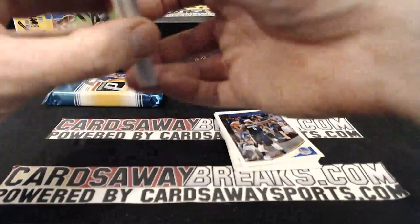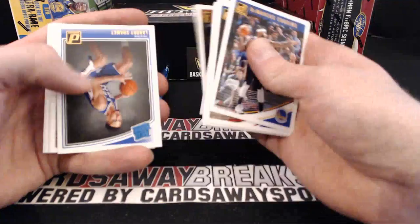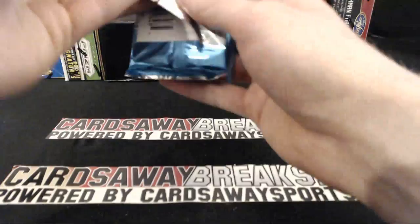Mo Bamba, rookie kings, Paul George, Steph Curry, Wiggins, Larry Bird, Antetokounmpo, Jackson, DiVincenzo, Howard, Knox, Trevor Ariza, Shamet, Korver, Jaren Jackson Jr., Thad Young, Eli Okobo. Beautiful. Last pack. Let's see what we got. Hopefully they're not counting that Charles Barkley as a hit.